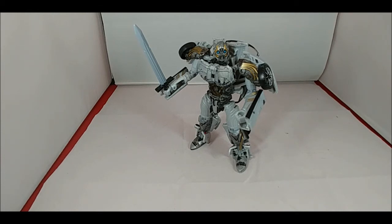I got this figure from Amazon Japan. I think as of this recording, it's still in stock there, so it is available for international shipping. Again, if you haven't been able to find a Cogman in the United States at brick and mortar retail, getting it from Amazon Japan will be cheaper than buying it off of eBay or even Amazon US, because people are charging upwards of $45 to $50, if not more, to get this figure. And a deluxe Transformer in 2017, 2018 just isn't worth that much money.